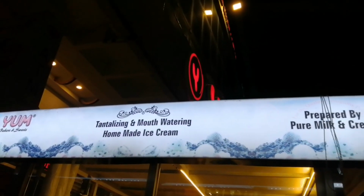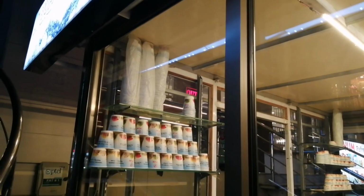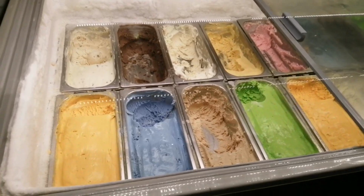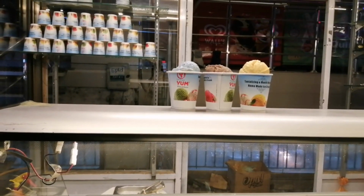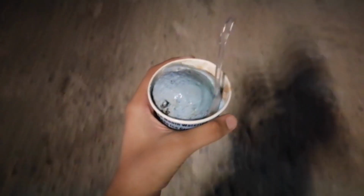At night, we decided to eat ice cream. Lots of flavors of ice cream and they all are looking so yummy. I decided to eat blueberry and chocolate flavor and my brother is going to eat blueberry and mango flavor. And now let's go home. Also, the ice cream was super yummy.